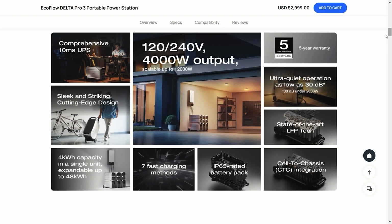So let's take a closer look at the EcoFlow Delta Pro 3 portable power station. We got comprehensive 10 millisecond UPS, which is uninterrupted power supply, meaning that if the power goes out, this can turn on and power your house in milliseconds. You won't even notice. Sleek and striking cutting edge design. Sometimes people overlook this, but if you're a businessman, maybe you're a contractor and you're using these on job sites, this looks professional enough. This isn't going to scare anybody. This is a nice looking device, and if you do have it on the site, nobody's going to be worried about it.